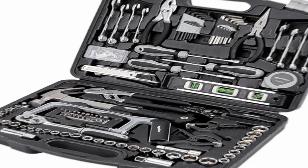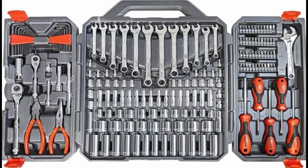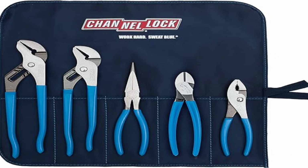There are many products available to choose from for tool sets, each with different characteristics, benefits, and prices. To help you make an informed decision, I did extensive research, read tons of reviews, and completed a list of the best tool sets from reputable brands. I found these products very helpful for people like you.